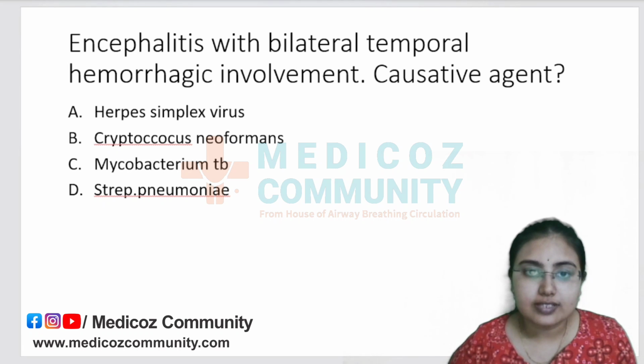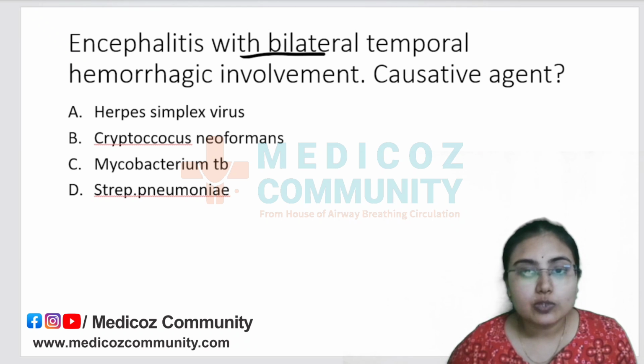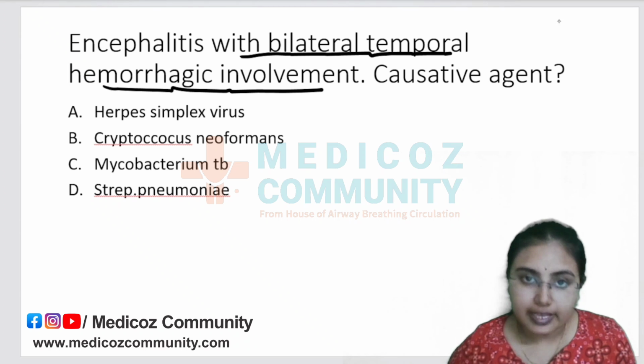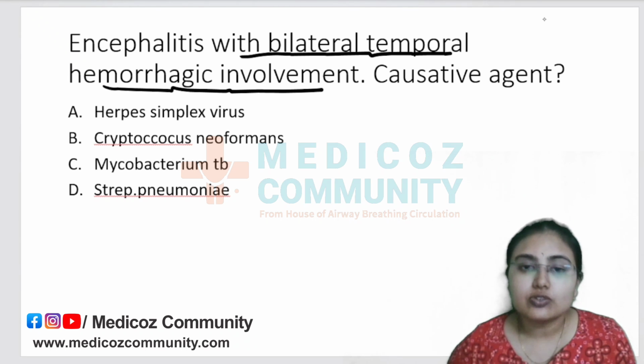Okay, this is a very interesting micro and medicine overlap. Encephalitis with bilateral temporal hemorrhagic involvement. Okay, so you have a patient, encephalitis is the picture, and you have a bilateral temporal hemorrhagic involvement.